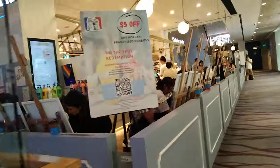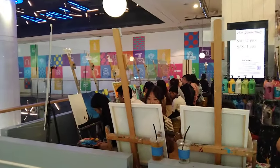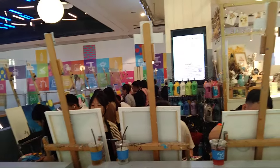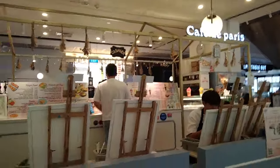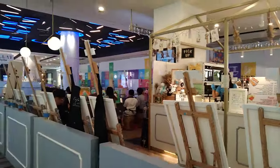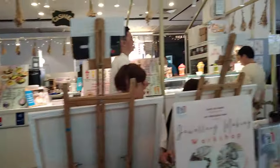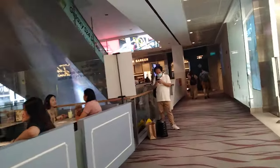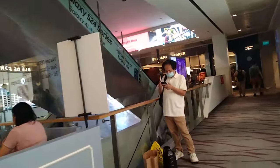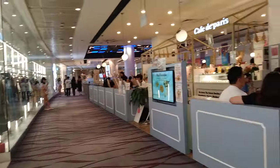Then of course we have some paintings, guys. They're making a painting, sir. Oh, it's a lovely painting. Wow, there's someone painting here. Cafe de Paris. So if you go to Cafe de Paris, guys, you can take some painting inside. You can paint whatever you want. It's like enjoying, right? So one tip there. It's lovely. It's amazing.